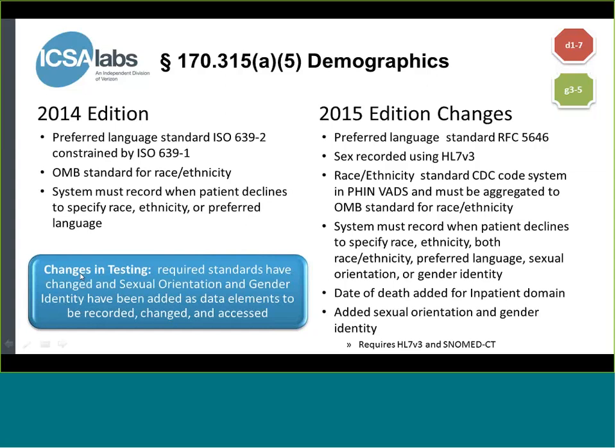For the date of death, this has been added for the inpatient domain. So this is a great example where we see some inpatient or domain-specific functionality embedded within the criterion itself, and the test labs will be able to maintain and record that discretely, and that will be pushed to the CHPL site so that people know that you did that extra option and you were able to record the date of death for the inpatient domain. They also added the sexual orientation and gender identity data elements, and those two require HL7 version 3 and SNOMED for recording. So lots of changes for this particular criterion.